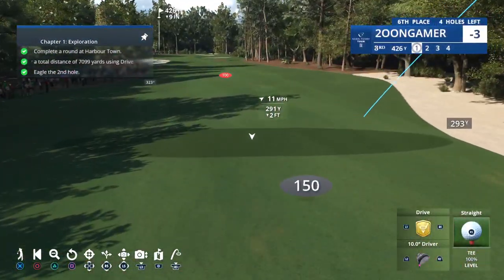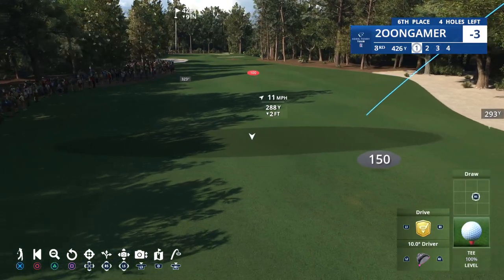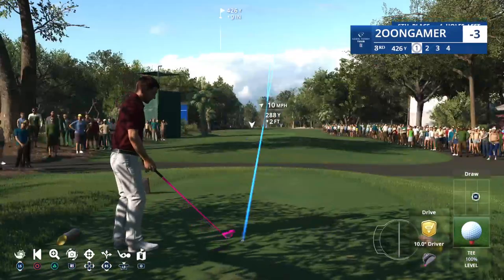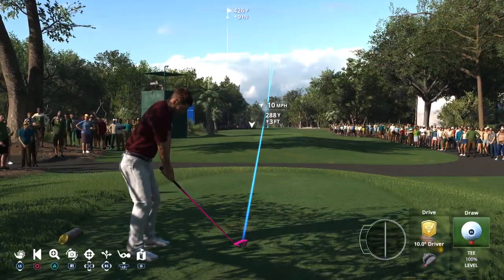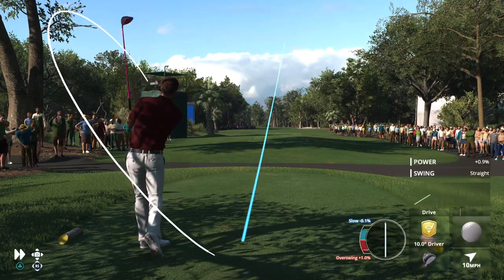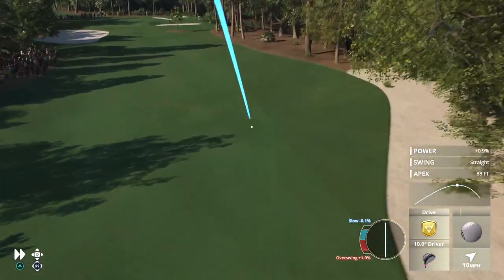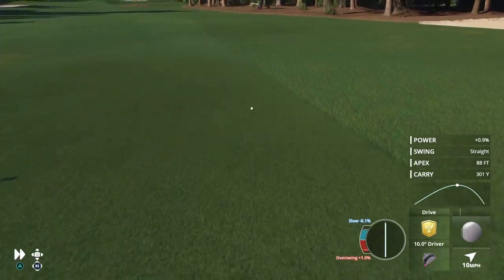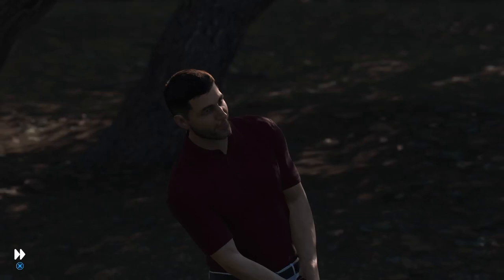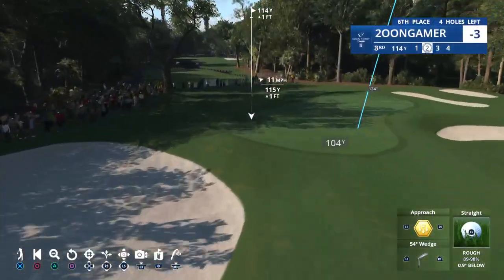Oh wow, and just got all of those things there. I mean, I hit it sweetly, but didn't expect to go in. I would have been happy with a birdie on that one. Amazing stuff. That's a better swing, but it's gone way right. That's in the rough. Too strong for this hole, eh? Just didn't turn. Did not turn with a draw there.